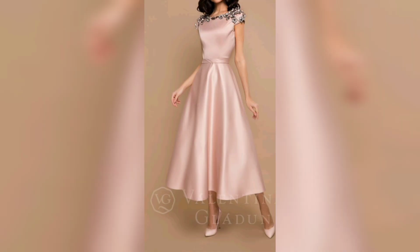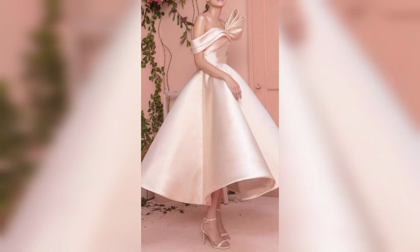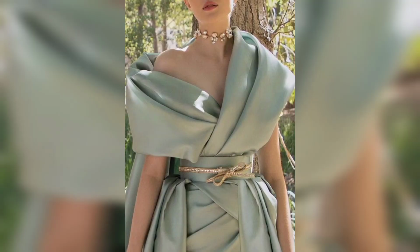This video is about a very beautiful and different type of dresses. So look like this. So let's get started. And this one is a very beautiful pink color tea-length gown. Looks very beautiful. This one is a very awesome design. Really, it's so awesome. Looks so good.